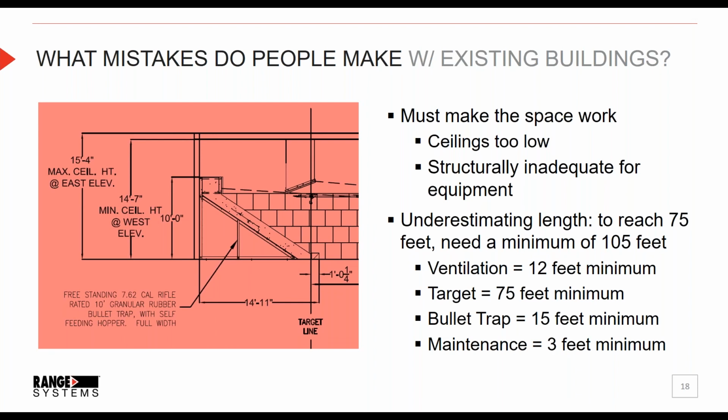So a typical process when someone comes to us and needs help with designing, or they want pricing for their range, we design our equipment package within a provided space. So I'm looking at that range box. Number one question again is what are your ceiling heights? If they're too low, it's really challenging. You need enough room for our baffles.